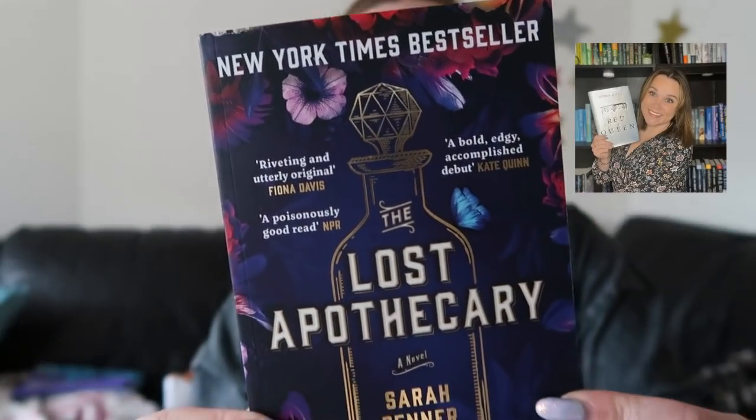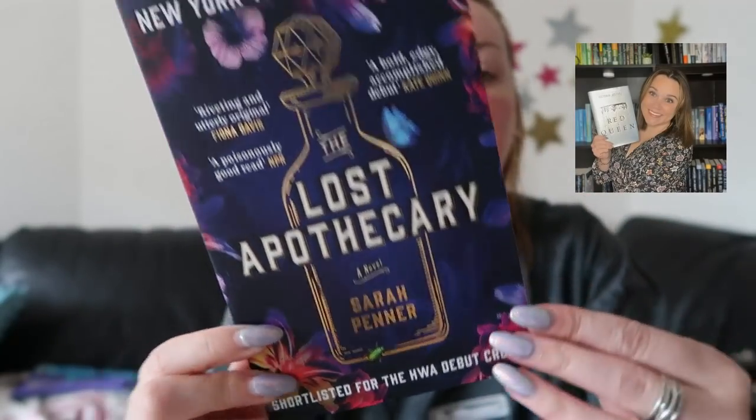This cover has got so many pretty flowers on it. It's also got butterflies on it and stuff. But it's very, very beautiful. And this basically follows two different timelines. So a forgotten history, a secret network of women, a legacy of poison and revenge. Welcome to The Lost Apothecary.